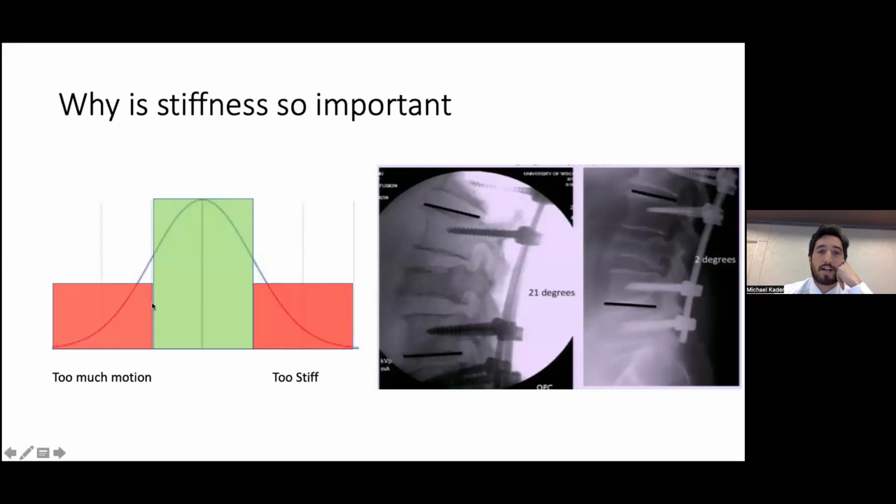Harkening back to Wolff's law, if you're doing a fusion on a patient and your construct is not stiff enough, meaning there's a lot of motion at the screw and in the rod itself, then you're most likely going to have pseudoarthrosis. You're not going to get a good fusion. If your construct is too stiff, then there's not enough strain on the bone itself, and the bone without strain does not want to remodel, which is why I discussed Wolff's law earlier, because it does come into play once you're fusing these patients. So you want to be in this green area here, the Goldilocks zone in between.